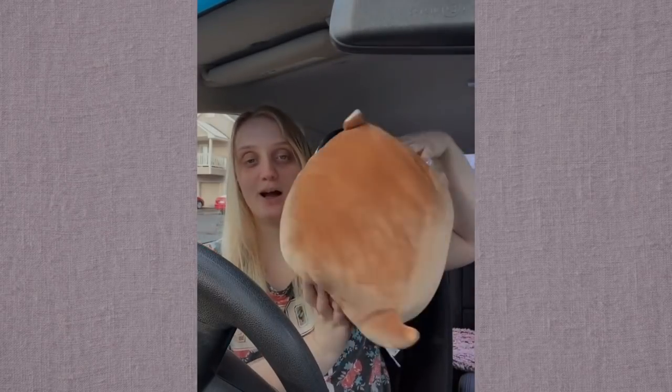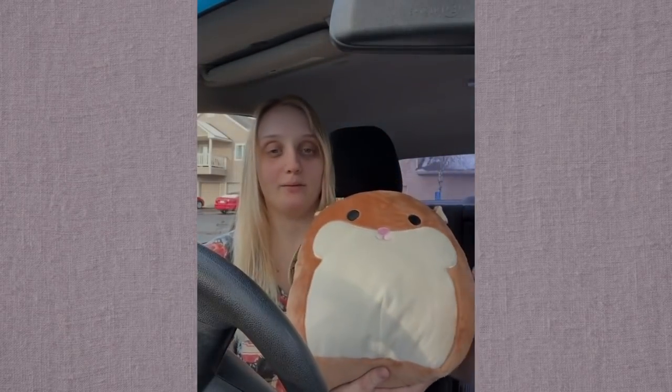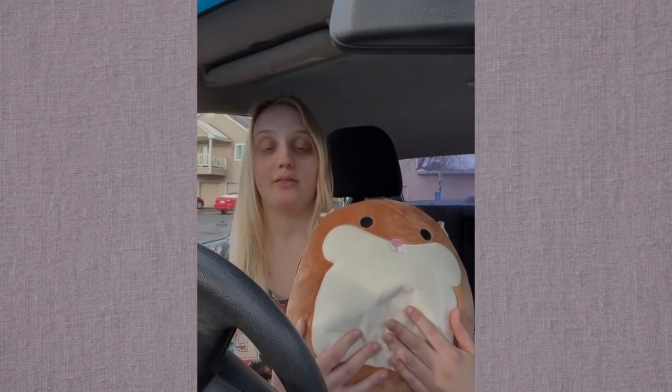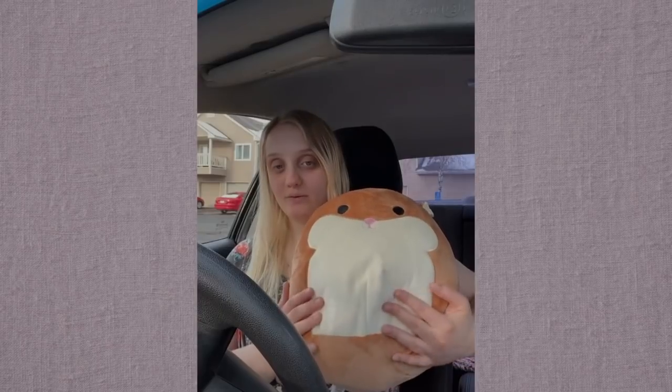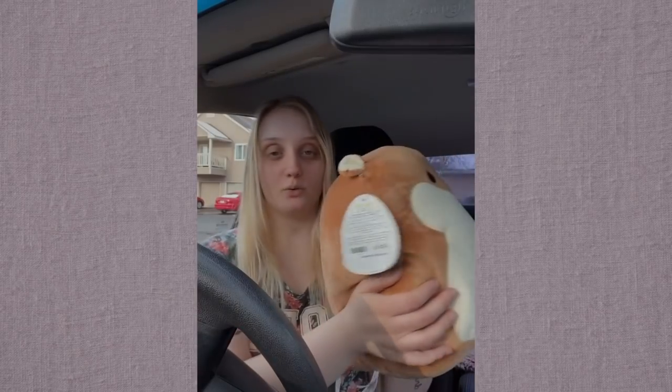Hello, I got some squishmallows, so I'm going to show you what I got. The first package I got yesterday, so I already opened it, but I got 12-inch Humphrey the Hamster. I just think he is so adorable, and I got him from this lady off of a Facebook group that had like a little boutique that sells squishmallows. So I got him for only $15 plus shipping. So it was like 20 total.